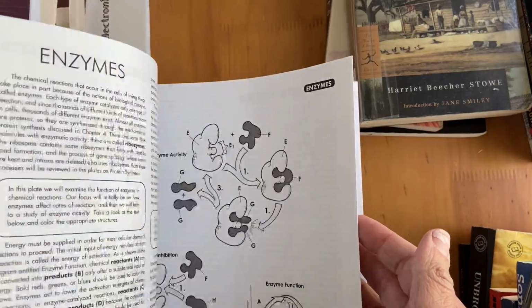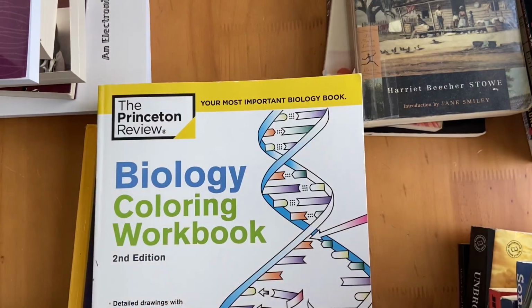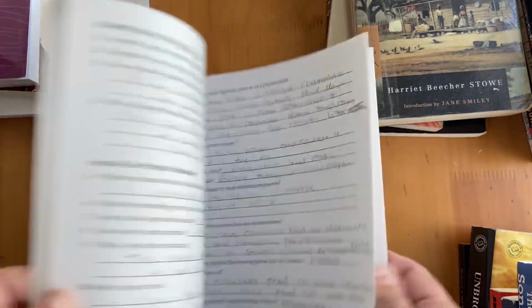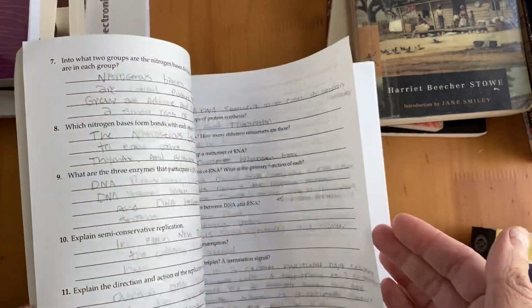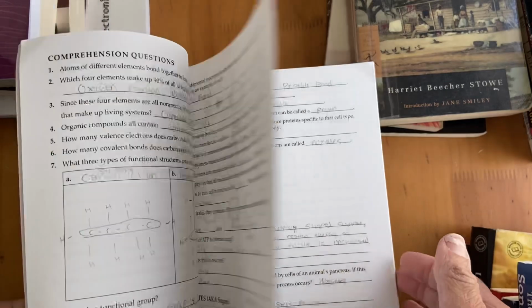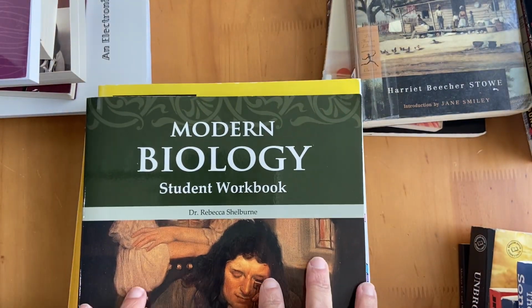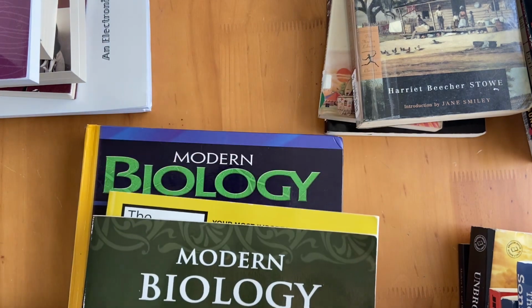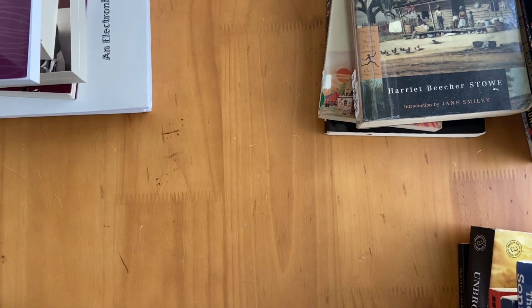And this is assigned in the Memoria Press science. So there's this coloring book, which I think is fun. And then there's the student workbook, which has the daily work that they're doing. And all the answers to these things are in the teacher guide, which we already have. So if we do that, which I'm not sure if we will, those are the things that we would be doing. But like I said, I'm going to try to do the CMEC science.